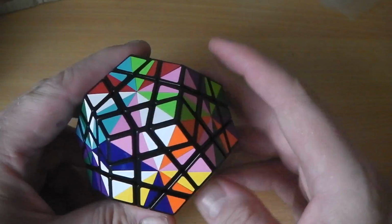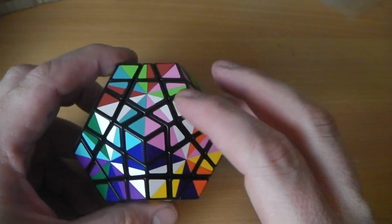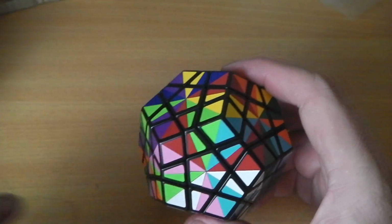It's got super properties and it's quite difficult with piece recognition because of all the extra colours you've got, and well, it looks fabulous as well. What more could you ask for?